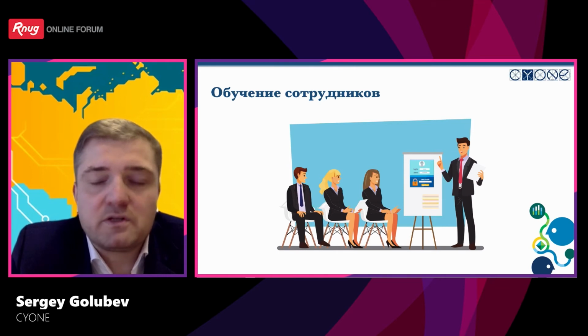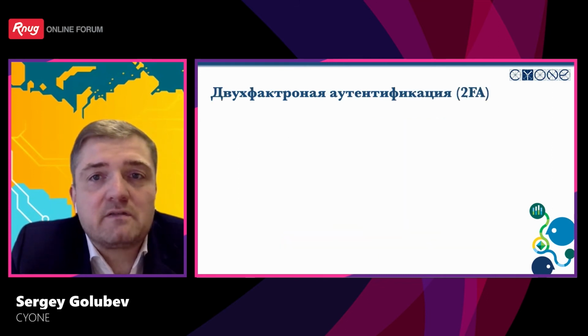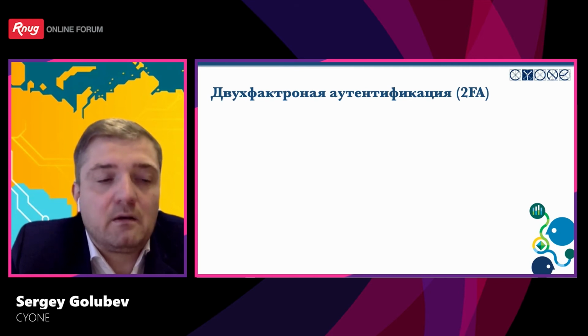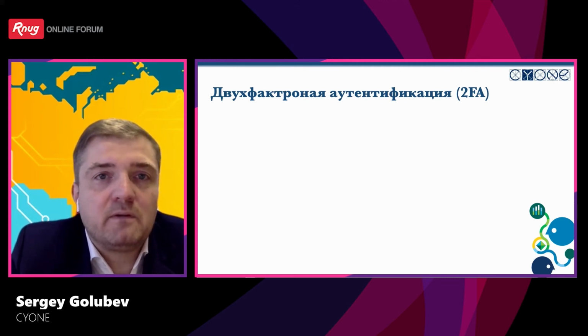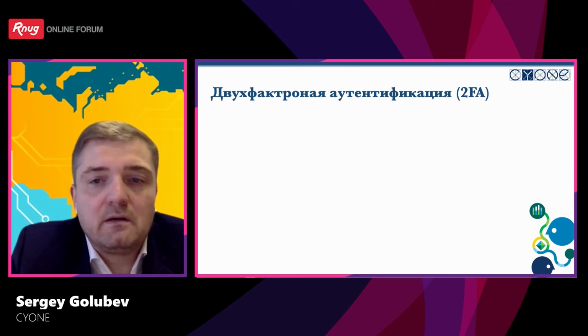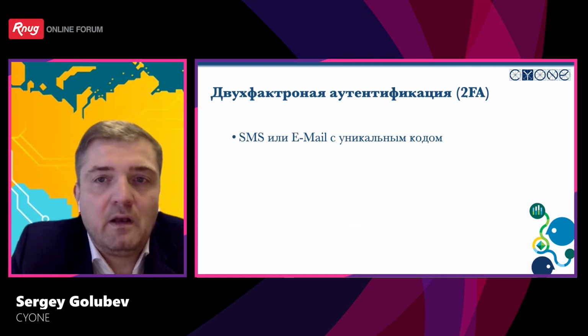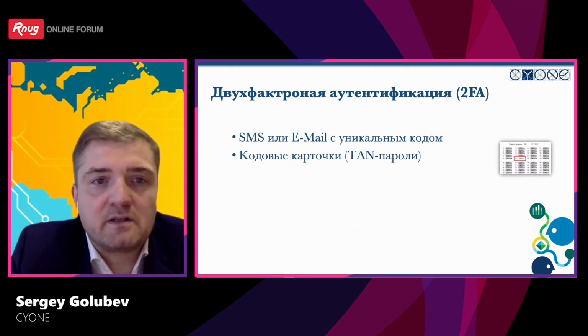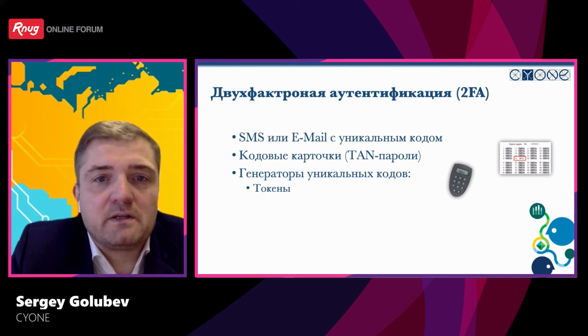Technically speaking, really you have to ensure a higher level of safety and security, and you have to resort to two-factor authentication, 2FA, to the standard pair, that is user and password, and another factor is added. That is some kind of identity information, and it could be either some unique code sent via SMS or email, or in the past banks used TAN passwords, and once you use this one, you are given a new one.